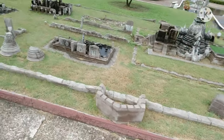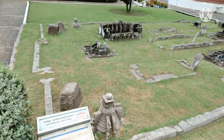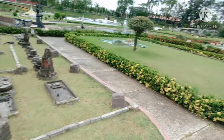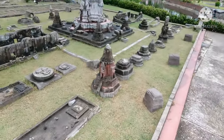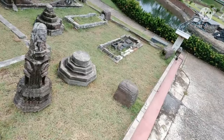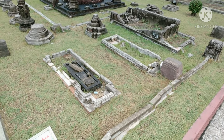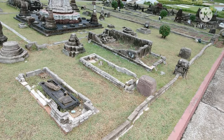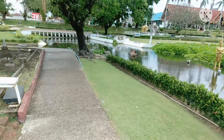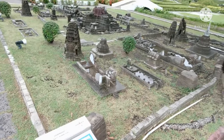And where is this? Okay, we'll try to read it. It's Wat Phra Si Sanphet in... Okay. Wow. And this one is... Wow, this is Wat Ratchaburana. Okay, it's in Ayutthaya, guys. Wow, it's really wonderful in here. I want to come here every day. Okay, where is this? Ayutthaya again.